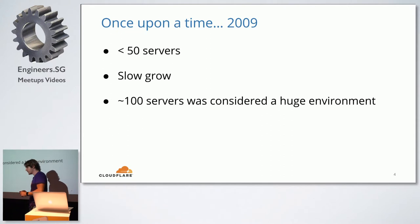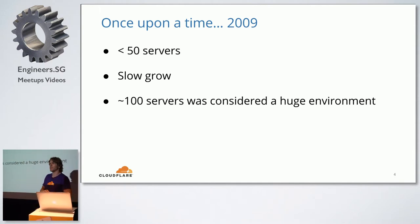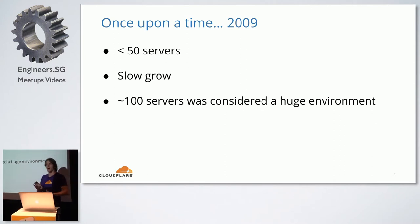Back in 2009, when Cloudflare started, we had barely 50 servers and a few data centers around the world, I think primarily in the US, and we were growing very slowly. By that time, in 2009, 100 servers was like, wow, you really rock, right? You have 100 servers to manage, so your SSH loop should be quite long.